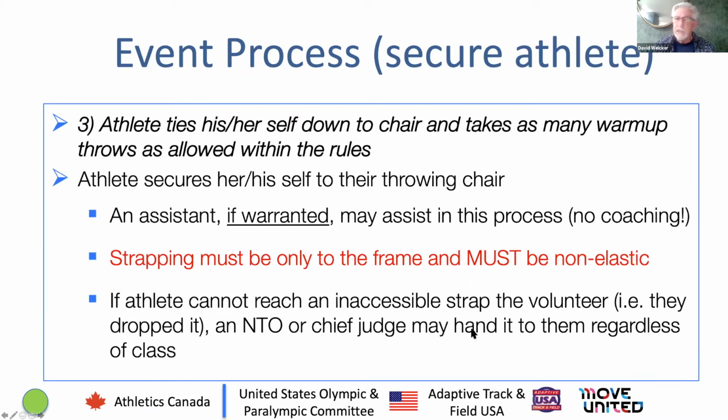The next part of the event process is the athlete is secured. So the athlete ties himself or herself down to the chair and takes as many warm-up throws as they're allowed to within the time limits.